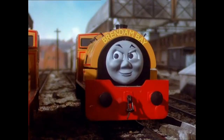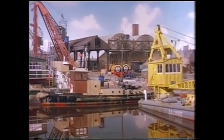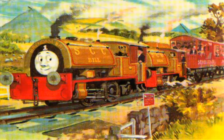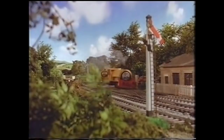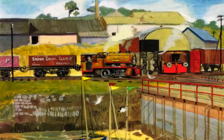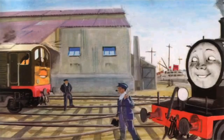It isn't. It is. The drivers claim to remove Bill and Ben's name and number plates before going after the diesel, but the twins do not have numbers. However, they do in the Railway series, which are located in the small gap between their faces and Brendan Bay logos. In the episode, there is a montage of Bill and Ben leaving the port and travelling to a yard past Edward Station. In the book, the journey wouldn't have been very long, as the yard seems to be located at just another area of the harbour.